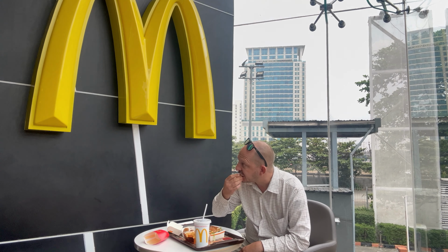So, all my thoughts on this new improved Big Mac? I quite like it, actually. Yeah, the bread is a lot better. Looks nicer, you know. And the sauce and the patties still taste the same. I do love a Big Mac.